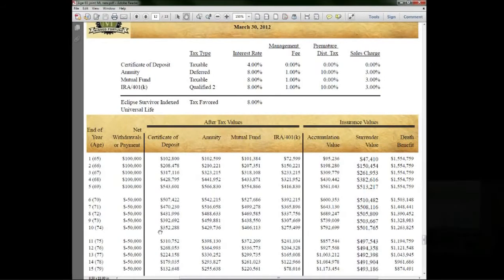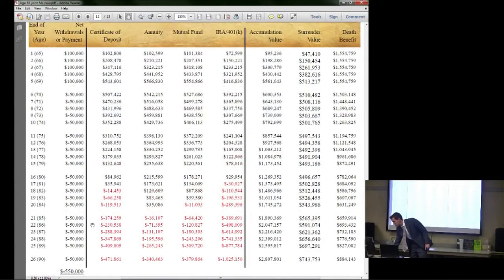But as you take out $50,000 a year of tax-free income out of the insurance, with the other investments you're having to take out more. So the insurance is a tax-free vehicle that generates the 50 grand. At the end here, they all run out of money. So by age 85, the annuity's out of money. The insurance still has $565,000 in it compared to the other vehicles.